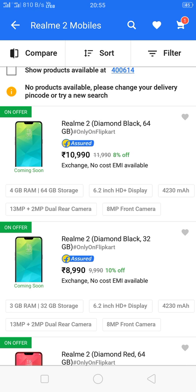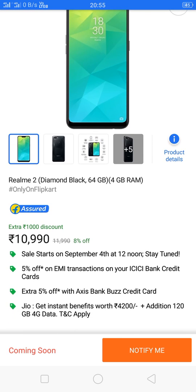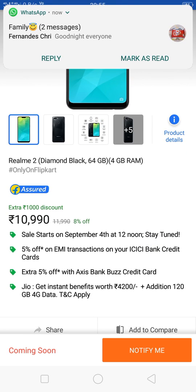Okay, so if you feel that the chipset remains unchanged, you are again mistaken. They are not actually using the Helio P60 or even the newer Helio chipset from MediaTek. So for people who don't know, the Helio P60 is an advanced processor. It is comparable to the Snapdragon 636, which is comparable to it. However, it is certainly not comparable to the one which is used on this phone.